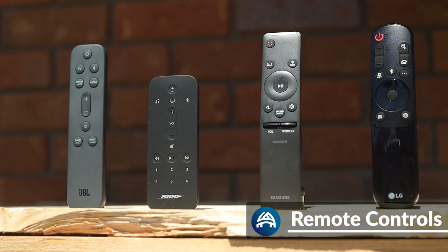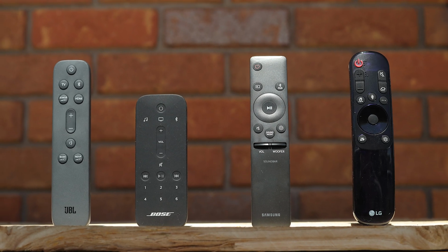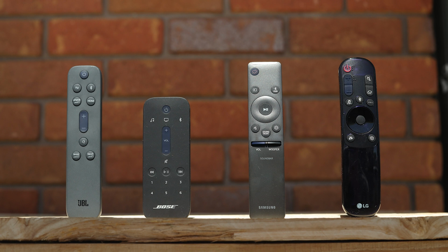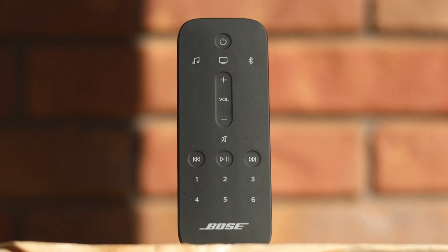All of them have physical remotes except Sonos, which relies entirely on the S2 app. JBL, Bose, Samsung and LG all have similar remotes that allow for control over soundbar power, volume, mute and source change. The Bose also has preset buttons, so you can set this up on the app to play specific music playlists or internet radio stations. Check out my Bose video for more info on that.